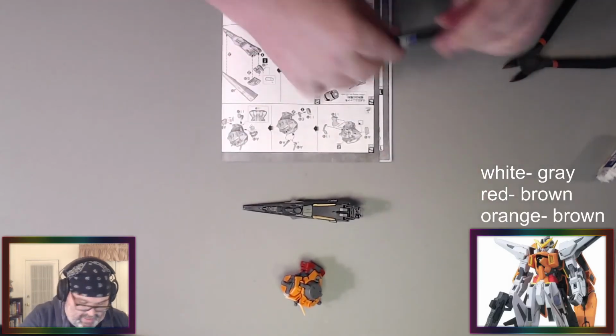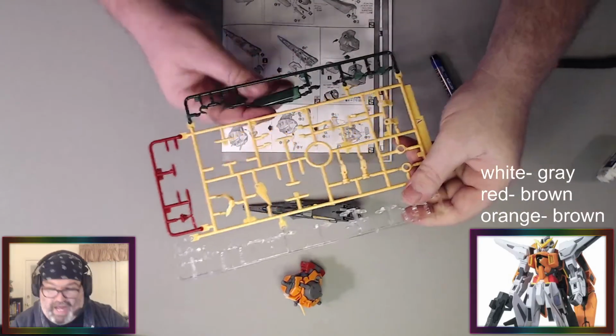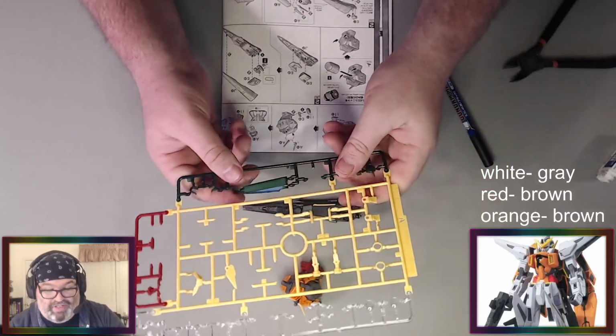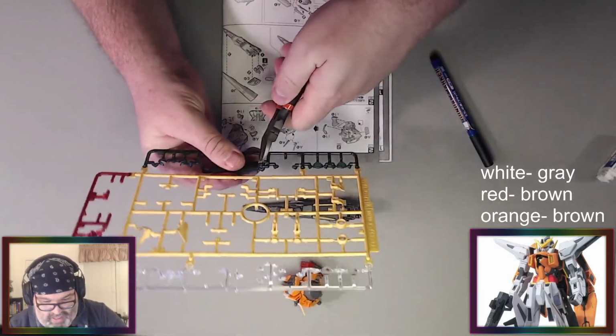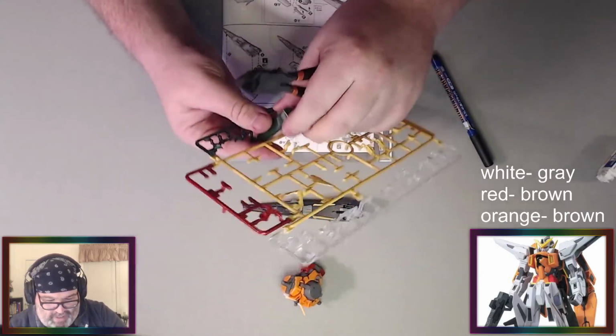A3, great. Ooh, look at that, green. Oh, look at that lovely see-through green on the back of this kit. Hell yeah. It's going to look great. I don't have to do anything to this, just put it in.